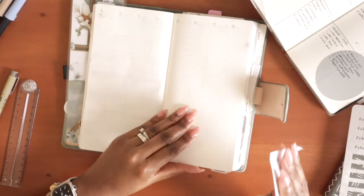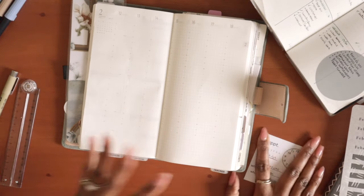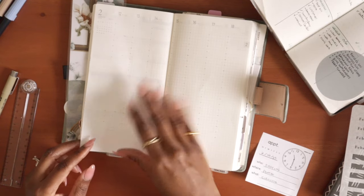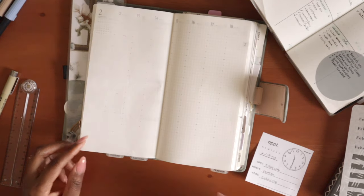I keep moving the sticky note. I'll just leave it here for right now. So that's what I'm going to do for this week, for the 12th through the 18th of February. And I'll just get started on whiting out some of these things.